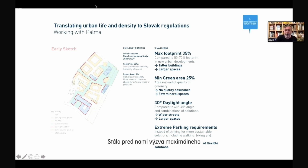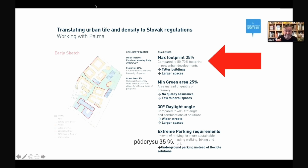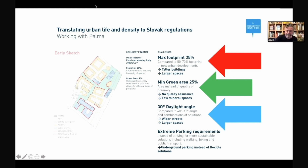So we had the challenge of 35% maximum footprint. This was the assumption that there should be taller buildings and larger spaces. There was an assumption of a green area of 25%. There was this challenge of a 30-degree angle between the buildings. And this makes it impossible to build anything dense and closed. The center of Bratislava is totally illegal. We think that's wonderful, but we can't build it today.